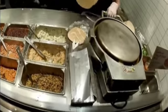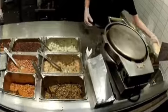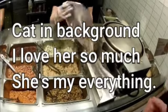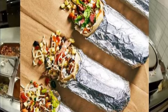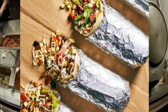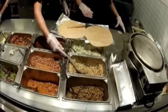Alright, next up, this one might come as a bit of a surprise. Chipotle is generally known as being healthy, but not when it comes to the Chipotle Carnitas Burrito with white rice, black beans, roasted chili corn salsa, queso, sour cream, cheese, and guacamole.